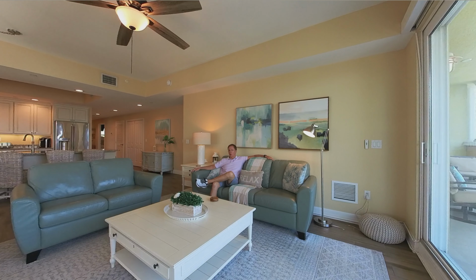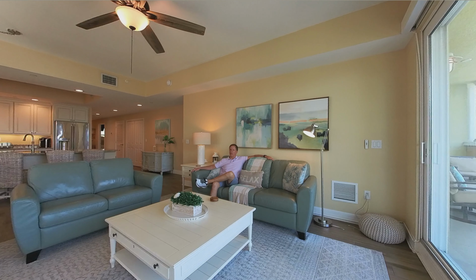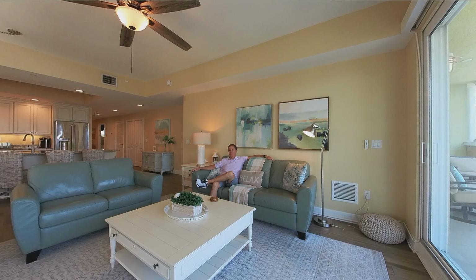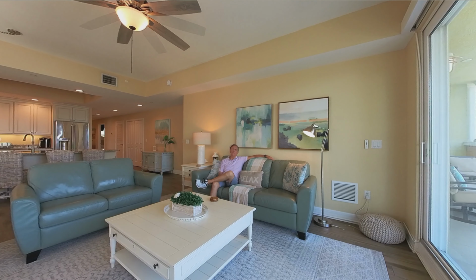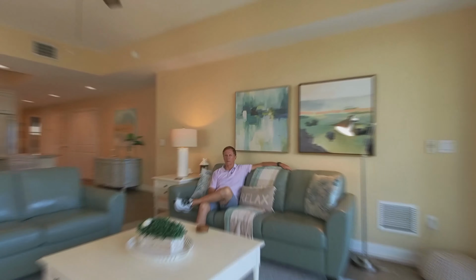While the Sandpiper's Cove is about a 10-minute walk to the beach, it is well worth it with all the included amenities such as the beautiful waterfront pool and hot tub, and you could see by its incredible interior. There are also plenty of restaurants and bars within walking distance of the condo.